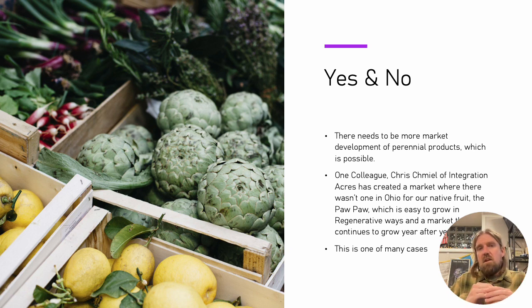So there really needs to be more market development of perennial products, which is possible. One colleague of ours, a gentleman named Chris Schmiel, who owns Integration Acres in Athens, Ohio, has created a market where there wasn't one in Ohio for our native fruit, the pawpaw, which is easy to grow in regenerative ways and a market that continues to grow year after year.